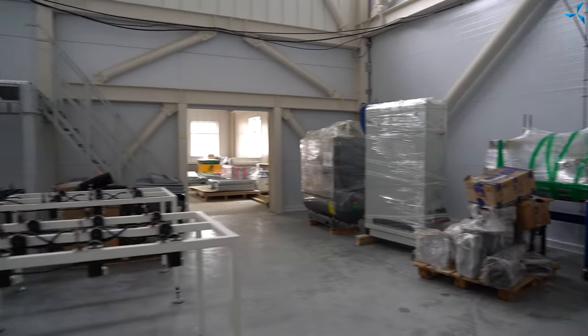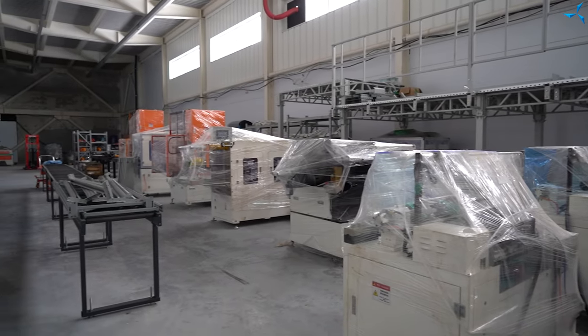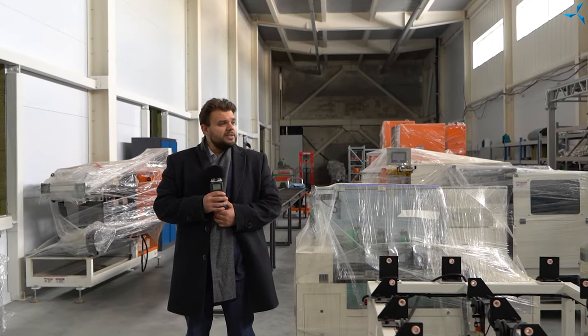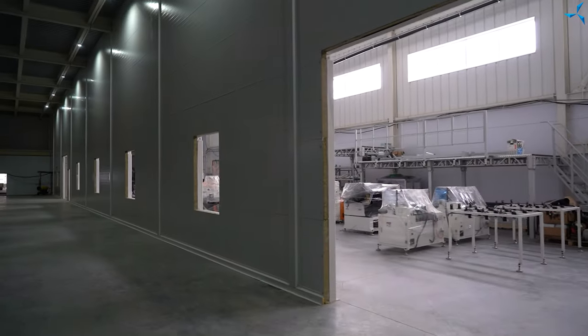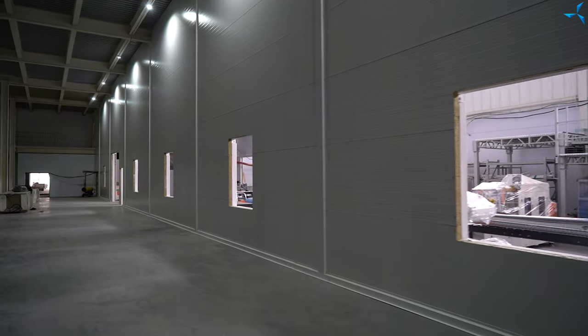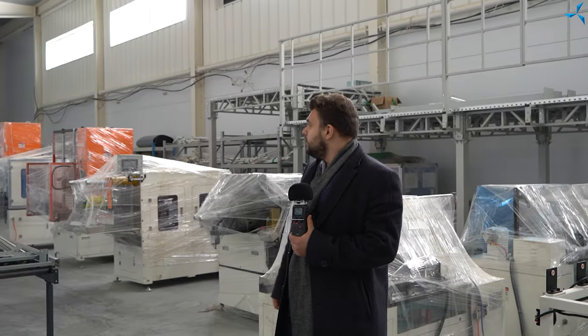And what would I like to say about this area? We're now entering it. We're entering the section. We see that equipment is still covered with film, but very soon it will be unwrapped. There will be commissioning, connection, piping, gasification, and everything which is needed to launch it. Here you can see quite many windows as well, and door frames. Very soon, hopefully next week, we will be able to show you what the area will look like, and it will be more equipped, which is great.